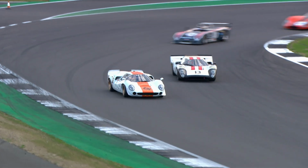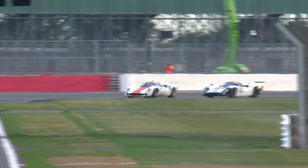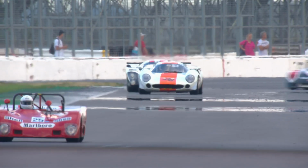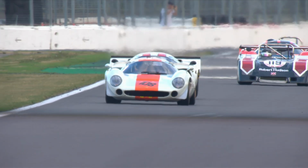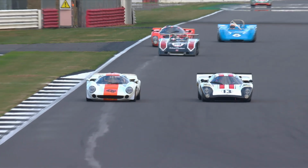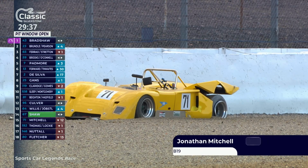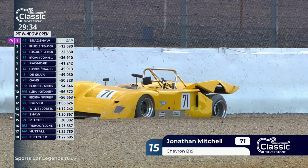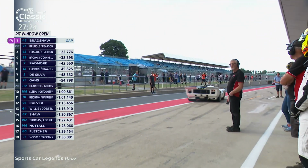Already Dean Forward is closing in on the 108 Nick Sleep car, and that will take him up to where? About ninth place, well inside the top ten. In fact, he's already into 9th place, so yeah, he got by two cars on the last lap to go from 11th to 9th. Dives through the inside, didn't catch Nick Sleep napping. There's car number 71 firmly into the wall, Jonathan Mitchell. I'm afraid that Chevron, he's driving it on his own, it's not going to make it to the pit stops.